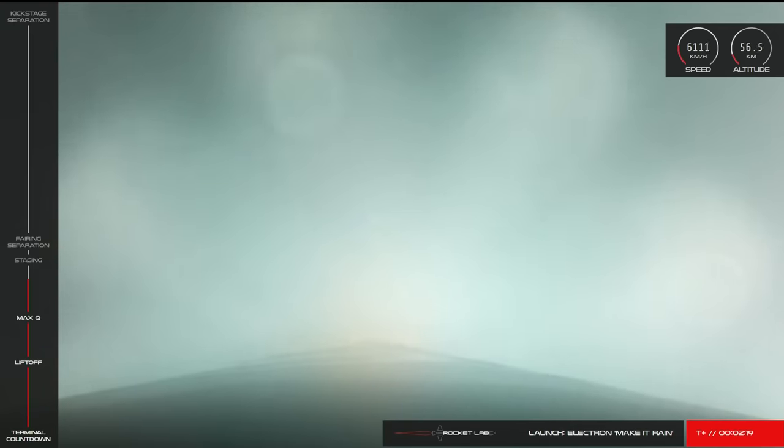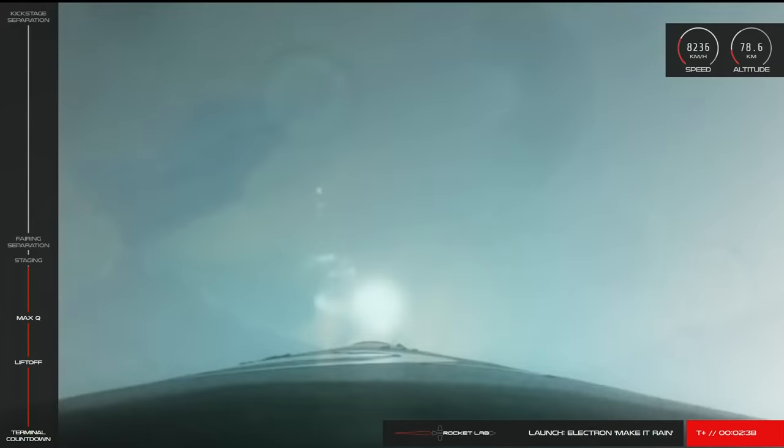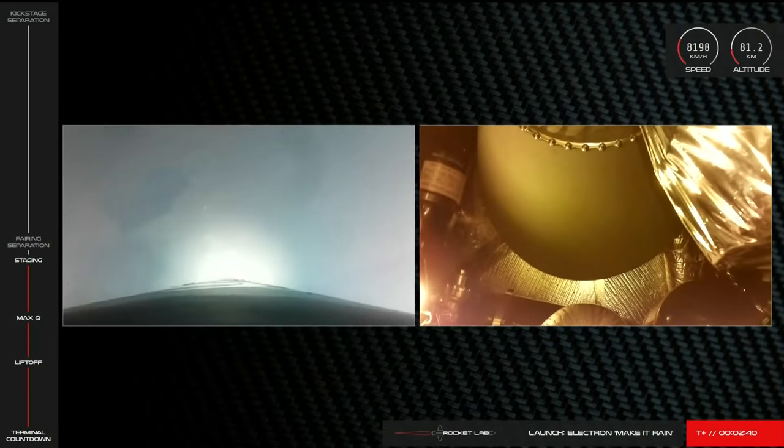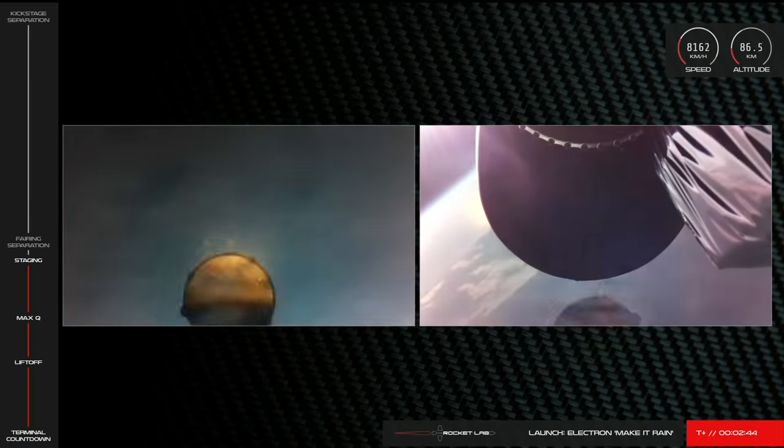Power pack CO2 succeeded. 15 seconds remaining. Entering stage 1 burnout detect mode. Stage 1 MECO. Stage separation succeeded. Stage 1 MECO.